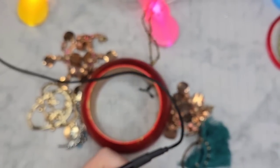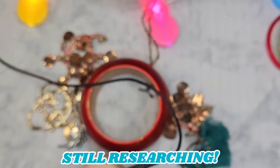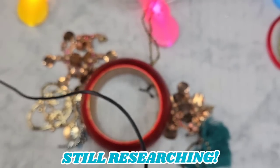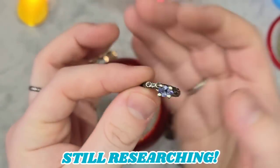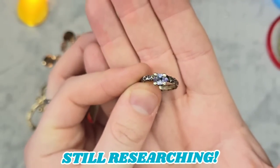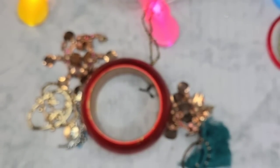Let's see if it tests as anything. Oh, yeah, it tests as a garnet, tourmaline, iolite. Oh, Tanzanite. It's right under it, so that makes sense. Tanzanite, aqua. So wow, we have a Tanzanite 925 ring marked Raw, that we will be testing.